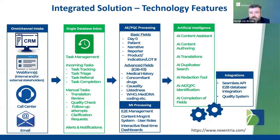So if we then look at the MI processing, see Olga is gradually coming back, and Olga, I took over your slide. I'm right now in the middle, for your information, on the blue box on the MI processing, with the end-to-end management and content management system, having that within the same system available. Olga, maybe I gradually hand over back to you if you can comment a little bit more on this.